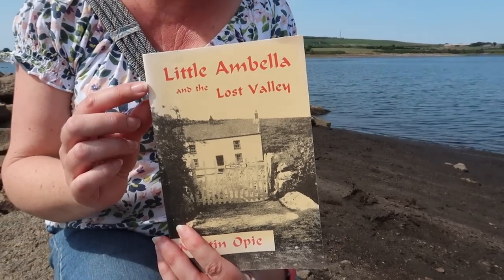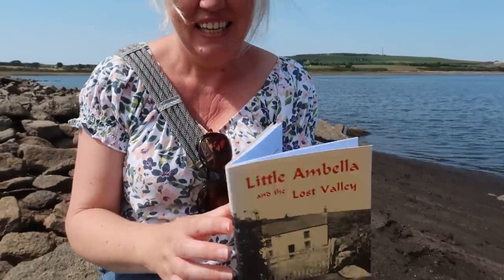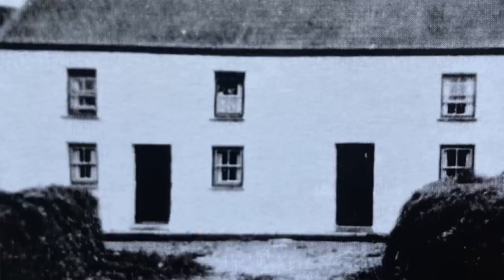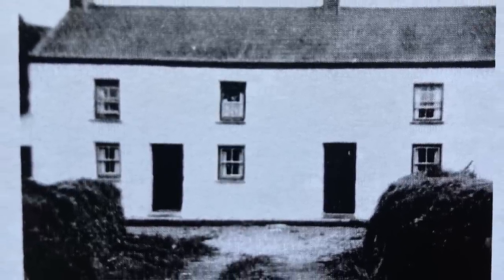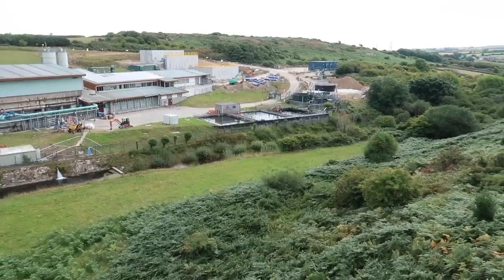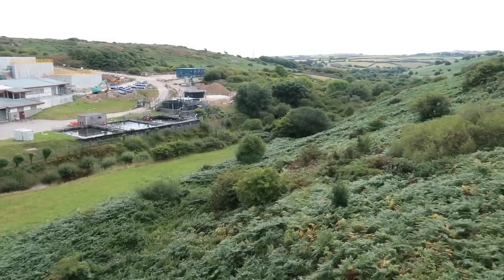It's called Little Ambella and the Lost Valley by Martin Opie. And there's a picture of the old boy when he wrote it. We reckon it was printed in about the year 2000. And the first introduction of this is lovely. He says, "Little Ambella most certainly lies close to the dam wall itself. It was a typical Cornish smallholding comprising a cottage without buildings, surrounded by some 14 acres of land, set in what was a beautiful valley on the outskirts of the village of Stithians in Cornwall."